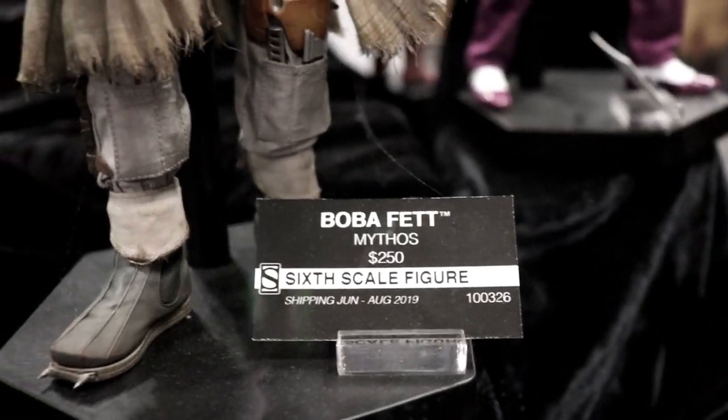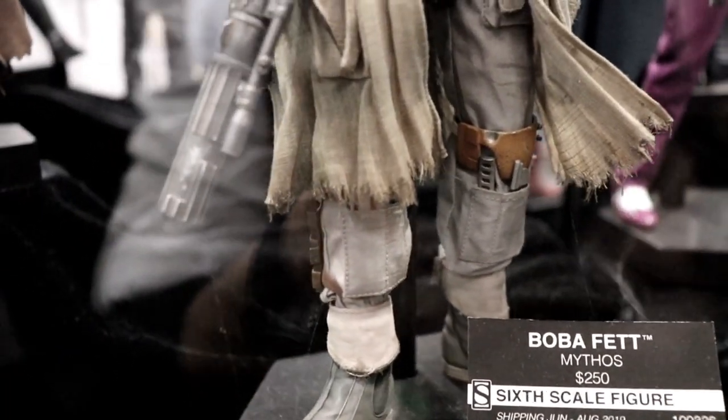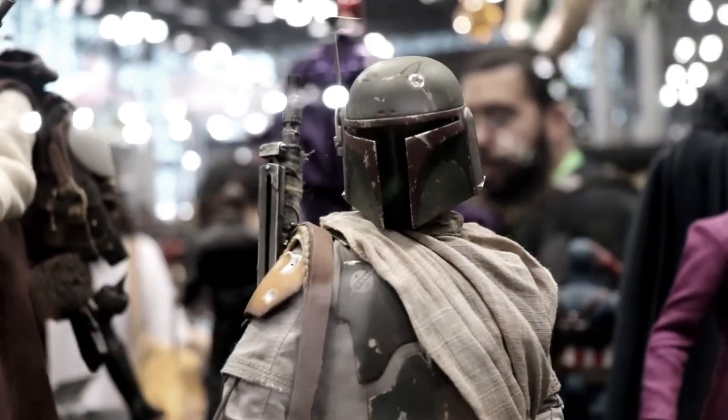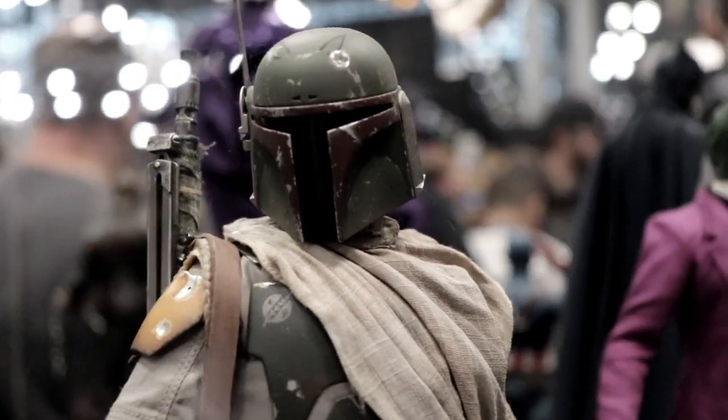There's actually another section where they have a Boba Fett we're going to go to right now. And this is the Boba Fett Mythos, $250. Pretty awesome. It says June and August 2019 on it. Look at the detail, look at the accessories. I do like this one. If I had to pick a Boba Fett up right now or pre-order one, this is definitely the one that I'm going after.